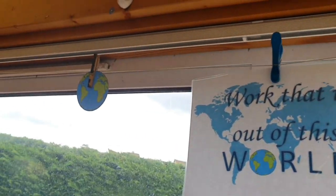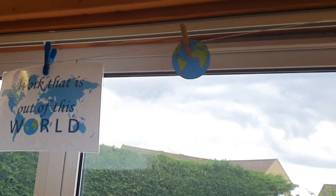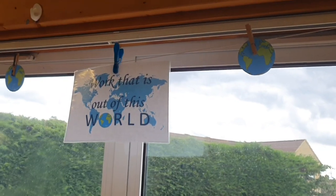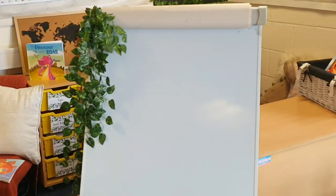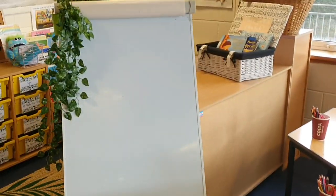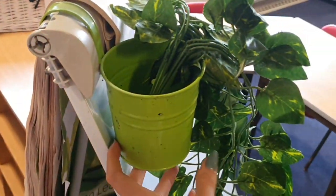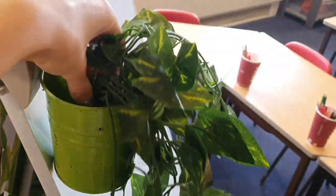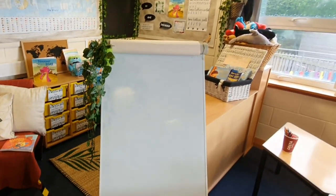I just have this on the washing line, work that's out of this world, that I made, and I hook it up with the globe in front of it, and I'll just display the really good work. And then this is my board. I'm very excited because I now have a hanging plant. I just use one of these that have a hook, and then put this random fake plant in, and I think it looks lovely. It really matches the whole theme of the reading corner.